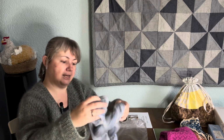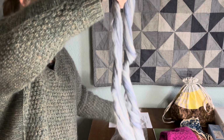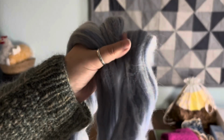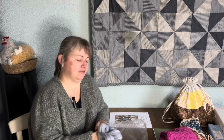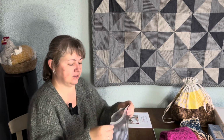Well, this is what it's like when it's unspun. And it's very soft and fluffy. Much softer than the pig snout, I think. And it tends to break more easily too. So it's requiring a lot of brain power and I don't think it's a relaxing spin for me because it tends to break on me. We'll see how we fare getting on.